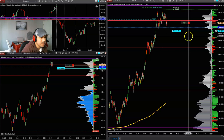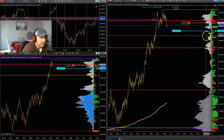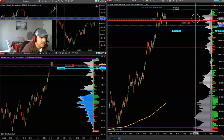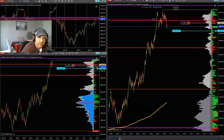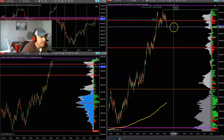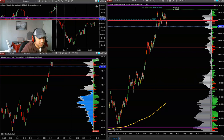All right, first two contracts. Come on. We can pull back up to here, this area here. I'm going to go ahead and take profit though. I know it can pull back up to this area right here. So a little drawn out entry there, but still profited.